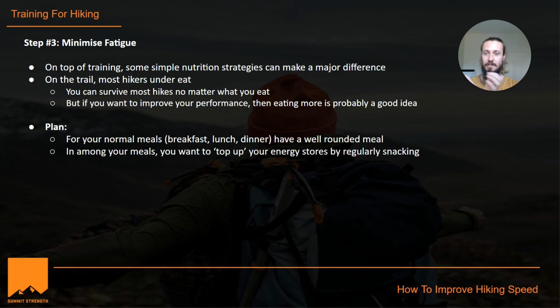Now, in amongst your meals, these well-rounded and wholesome meals, we essentially want to think, okay, there are multiple hours in between these meals. And when we're hiking, we're burning a lot of energy. What we want to do in between these meals, while we're burning that energy, is regularly top up our energy stores to make sure we never get depleted, and we are fully fueled for as long as we can go. We essentially do that by regular snacking, just snacking as we go along.